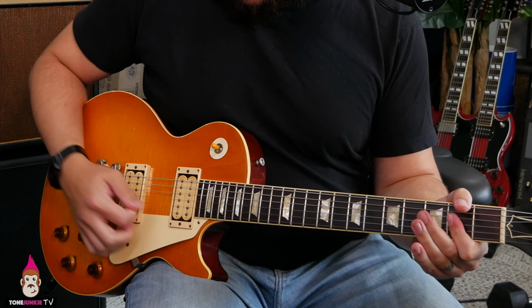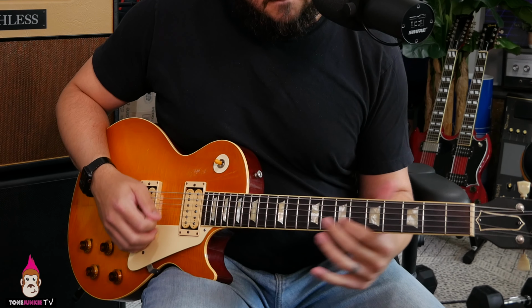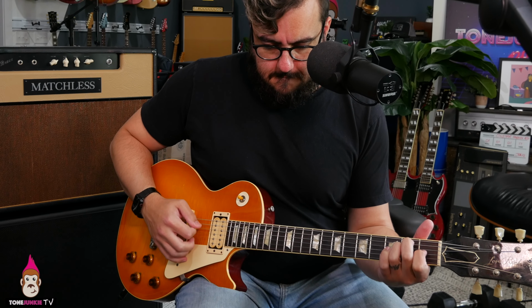It's a really beautiful humbucker clean. And let me just show you, if you take all these effects off, you're left with a really beautiful clean sound. I'll leave nothing on. It's a really, really beautiful sound.